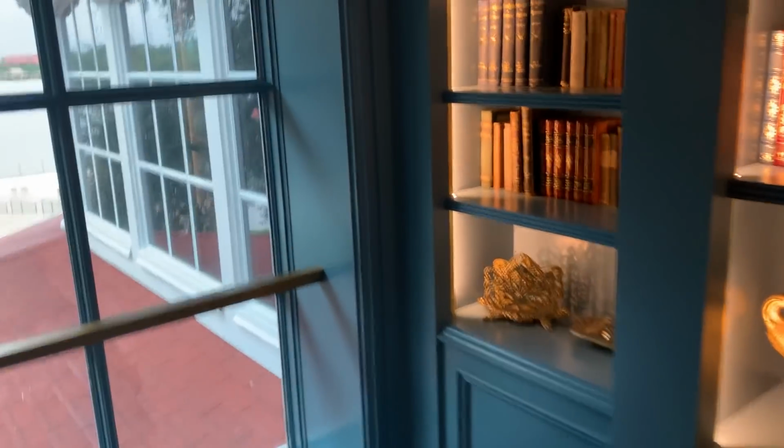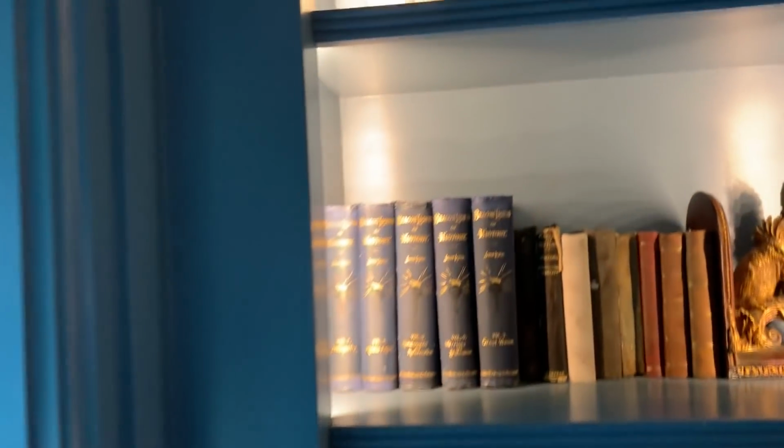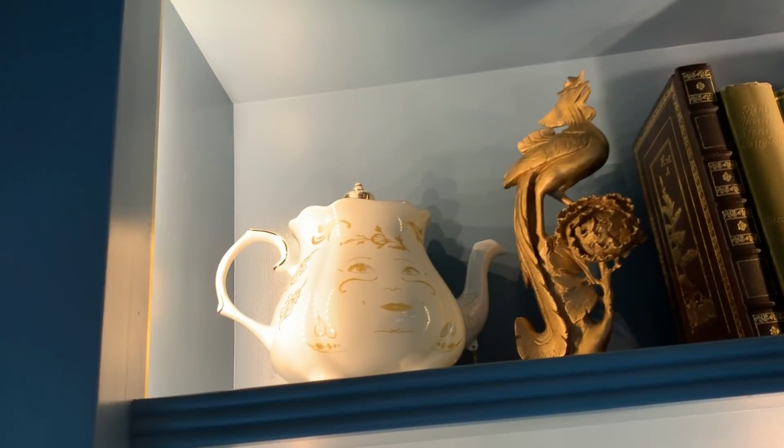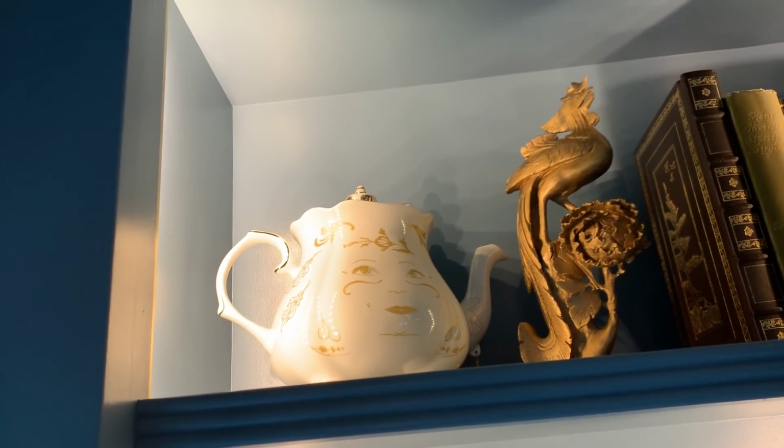There's actually 3 friends in the library. I didn't notice her at first, but look who's up top. Mrs. Potts! Ooh! Wow, that's a horrible Mrs. Potts.